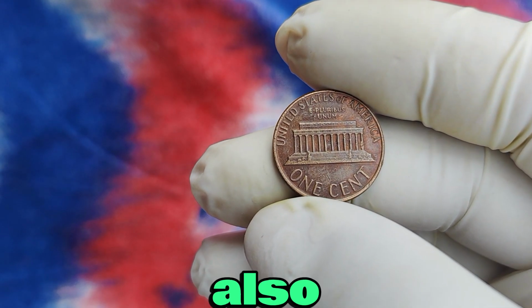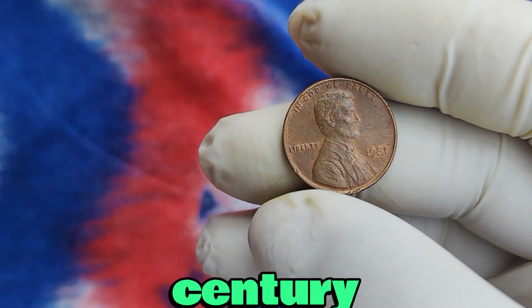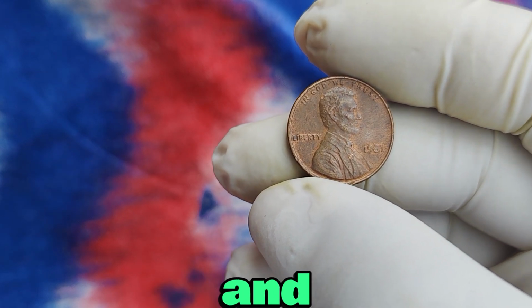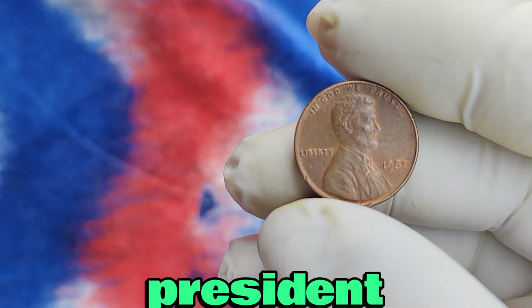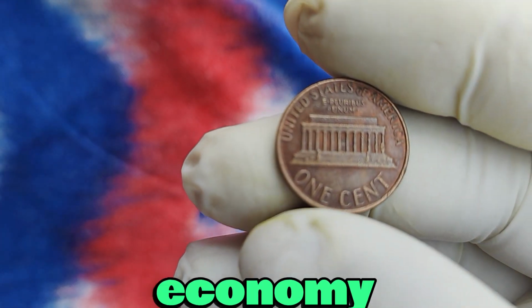The Lincoln penny, also known as the 1-cent coin, has been an iconic part of American currency for over a century. First introduced in 1909, it was designed by the famous sculptor Victor David Brenner and featured a portrait of President Abraham Lincoln on the obverse side, making it the first U.S. coin to honor a president during his lifetime. For more than a century, the Lincoln penny has been a symbol of the nation's history and economy.